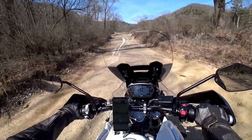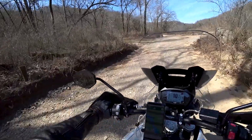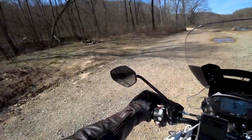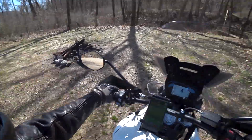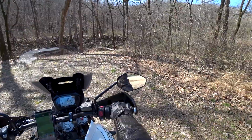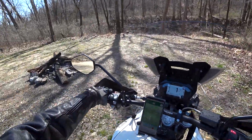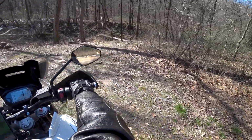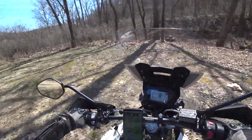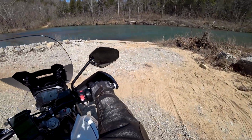I don't know if it's state approved or not, but here's one right here. Somebody's been camping here. They got a little bridge over to the restrooms up here. That's pretty neat. I didn't know that was there. And a boat ramp right here. You can get your boat in the water.